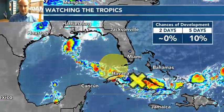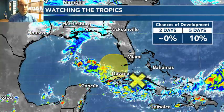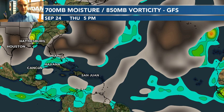And then we've got this area of interest, which is near Cuba, right along the cold front that passed through, with a 10% chance of development as we head through the next 5 days. A lot happening in the tropics, but things are looking a little calmer as we head into the future.